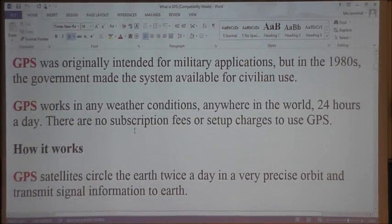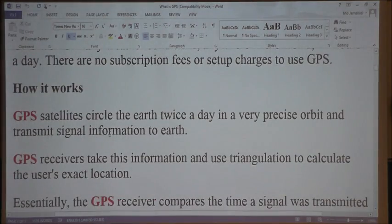GPS works in any weather condition, anywhere in the world, 24 hours a day. There are no subscription fees or setup charges to use GPS. So it was a gift from America, I guess, for the whole Earth. Okay, so now, how does it work?